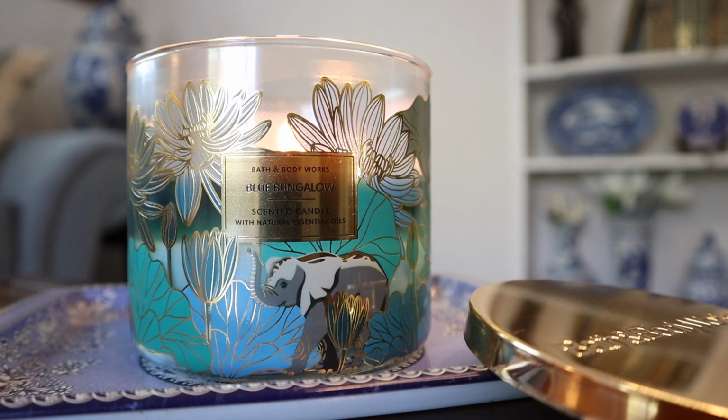Hey guys, I'm back with another candle review, and this time around it's for the 14.5-ounce 3-wick Blue Bungalow candle from Bath & Body Works. The notes on this read salted sea breeze, beachside eucalyptus, and floral shores.